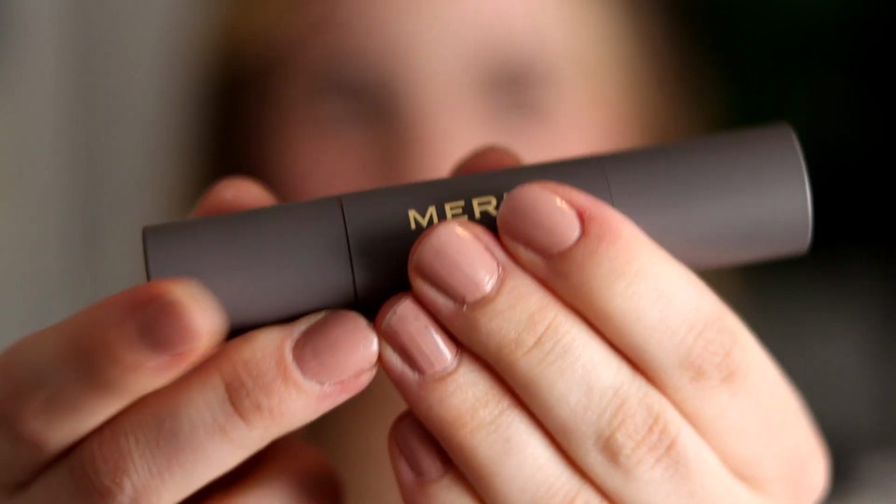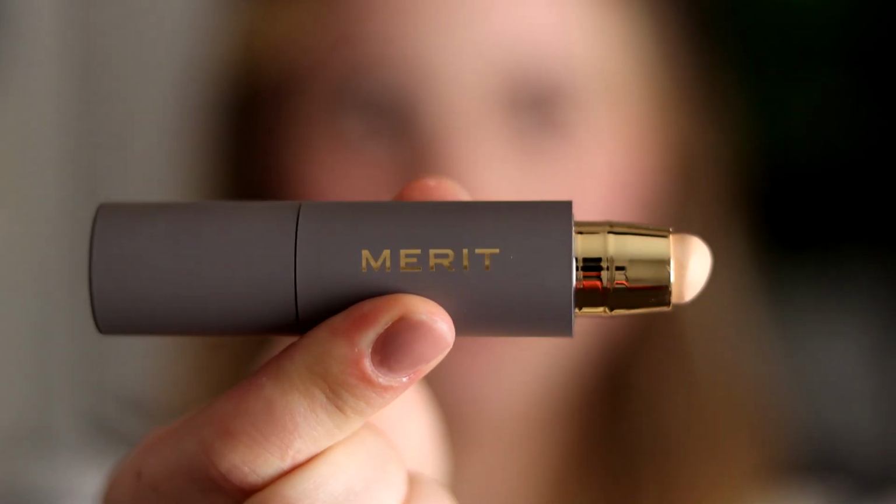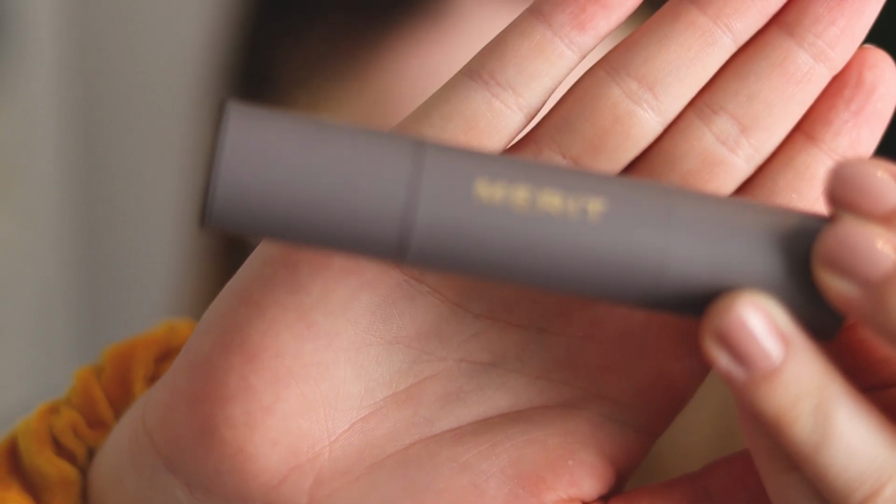The first thing that I do is I go in with the Merit Perfecting Complexion Stick. On their website, it says it's not a foundation or a concealer, but it replaces both in your makeup bag. And I definitely agree with that. This is what I use most of the time, day-to-day. Today I'm doing just a day-to-day makeup. I usually just use this as basically both my concealer and my foundation.